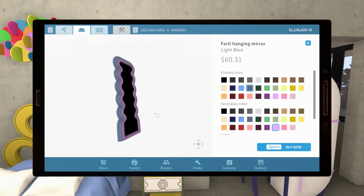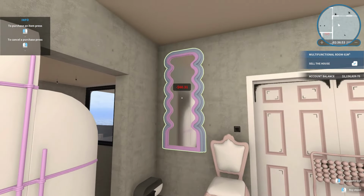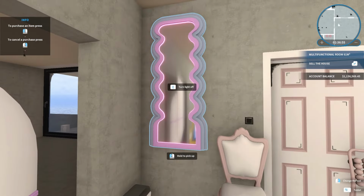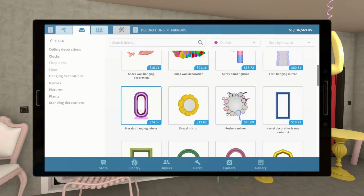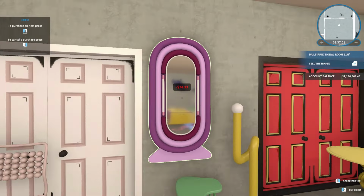Got some mirrors. Here we go. Always nice with little lights on. And let's see, we got another hanging mirror here.